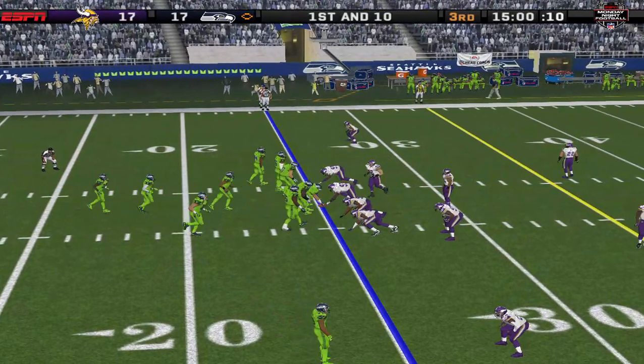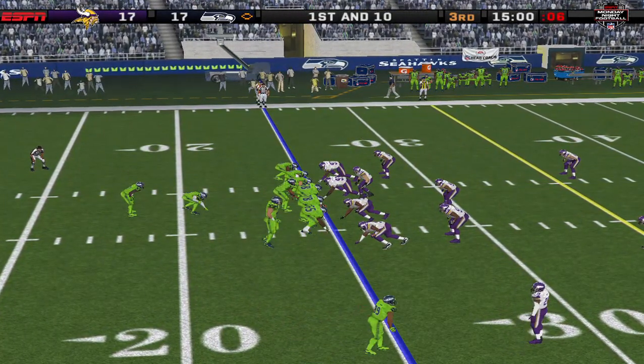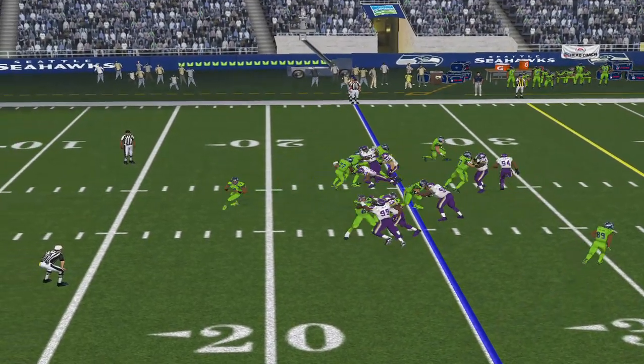Wilson with a man in motion. Watch your eyes. With a counter play.